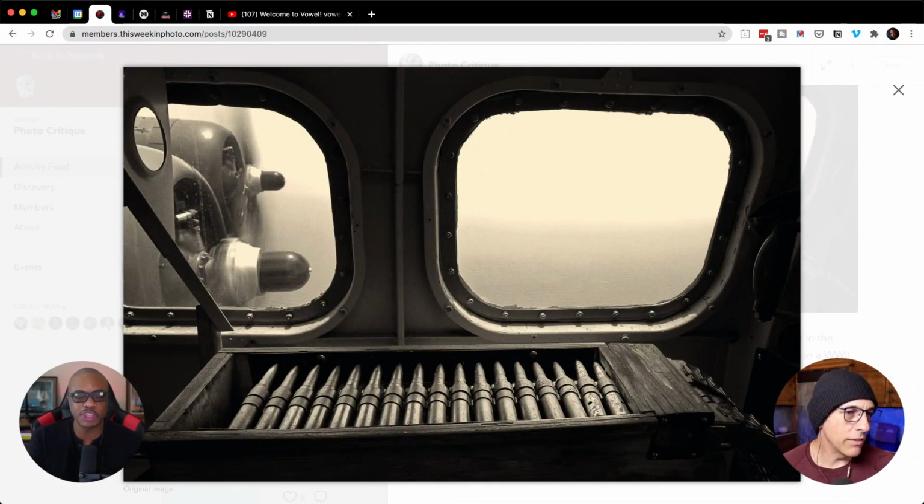The cool shot. So what do you think of the pink cast? He was talking about the pink cast in the window. I see what he's talking about down here. What do you think about that? I don't really see a pink cast. Maybe there is a little bit. These glasses pull a little bit of that blue out. I don't see it. It doesn't really bother me.